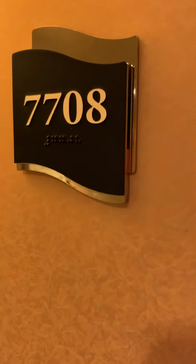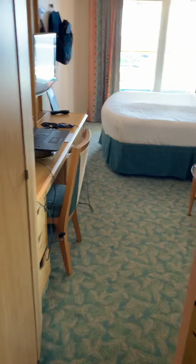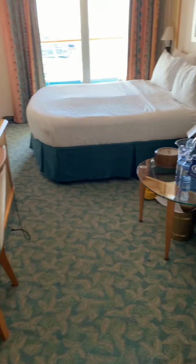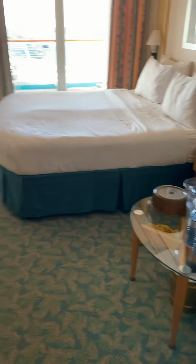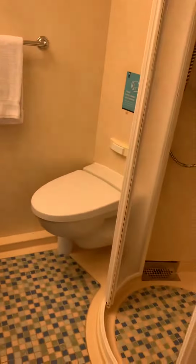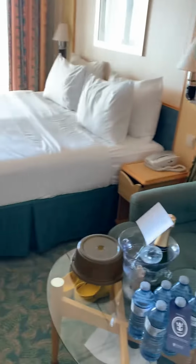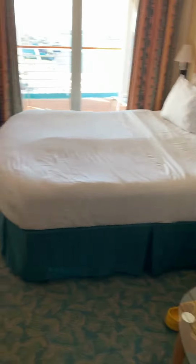Room tour 7708, Independence of the Seas. 5D balcony, corner aft. Pretty basic balcony. Got your closet over here. Standard bathroom over here. A small couch, double couch. So this one I imagine is about 179 square feet.